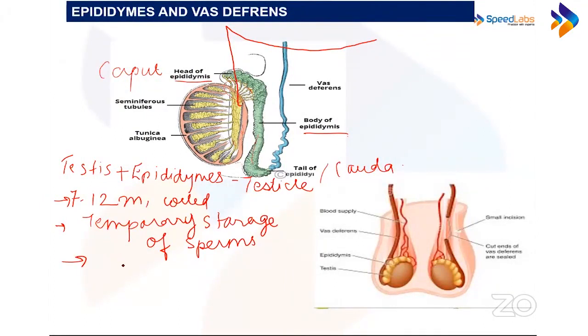It is also the site for maturity. Spermatozoa which are released from the testis are not active. As these sperms travel from the seminiferous tubules to the rete testis via the vasa efferentia to the epididymis, they are activated by the fluids present inside the epididymis and the vas deferens. They are inactive at this point. If you take out sperms in vitro and try to fuse them with an ovum, they will not fuse because they have not attained that activeness.